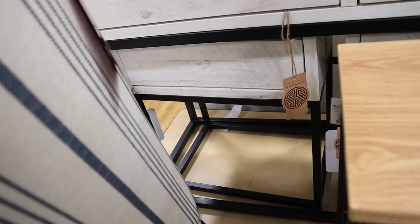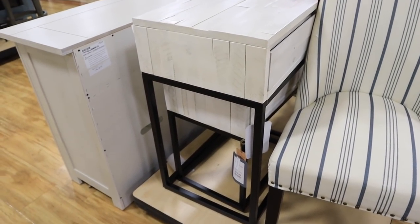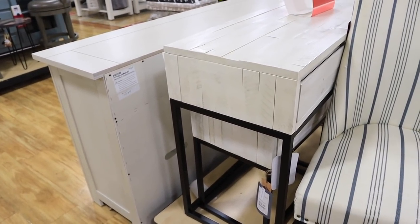My brain is seriously scrambled eggs right now because I feel like I've been coming to the store so much and I don't ever find stuff that I like. So now I just feel like I found a lot of stuff, like all the hard work paid off, and I don't even know what to do with myself. Then I just spotted these, which are really, really cool too. They're whitewashed with black legs, just like a nightstand version of this. Oh my gosh, there's so many options today.